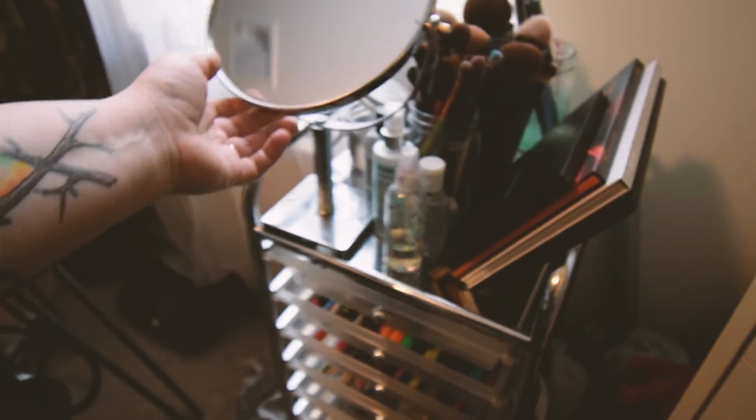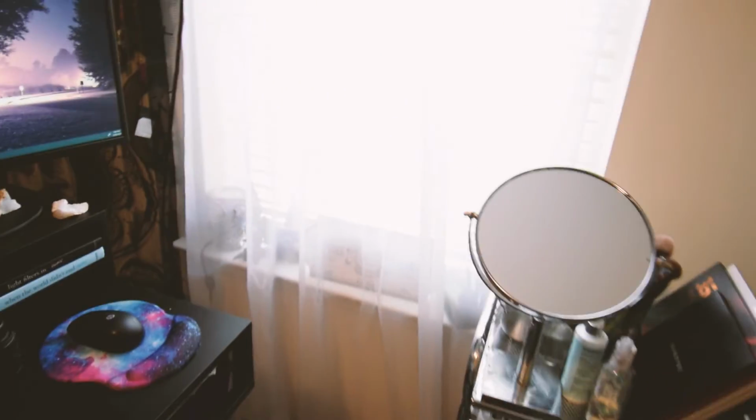My mirror, obviously. And then I have my window, which basically just sees out into the back of the other houses.